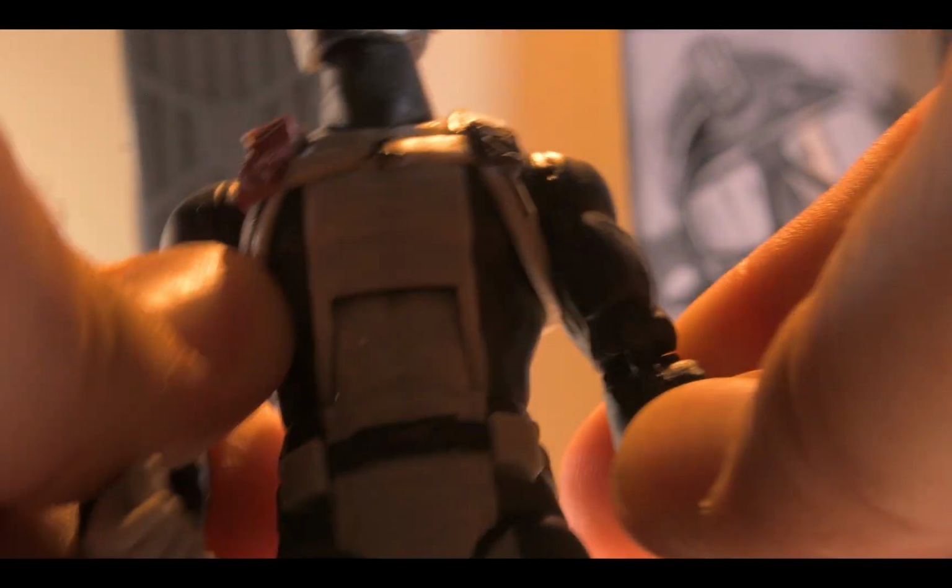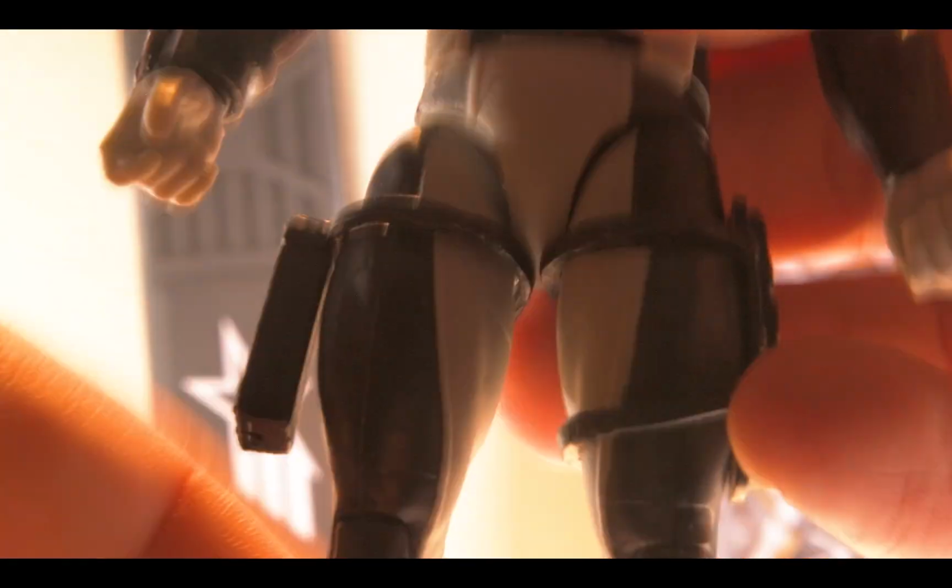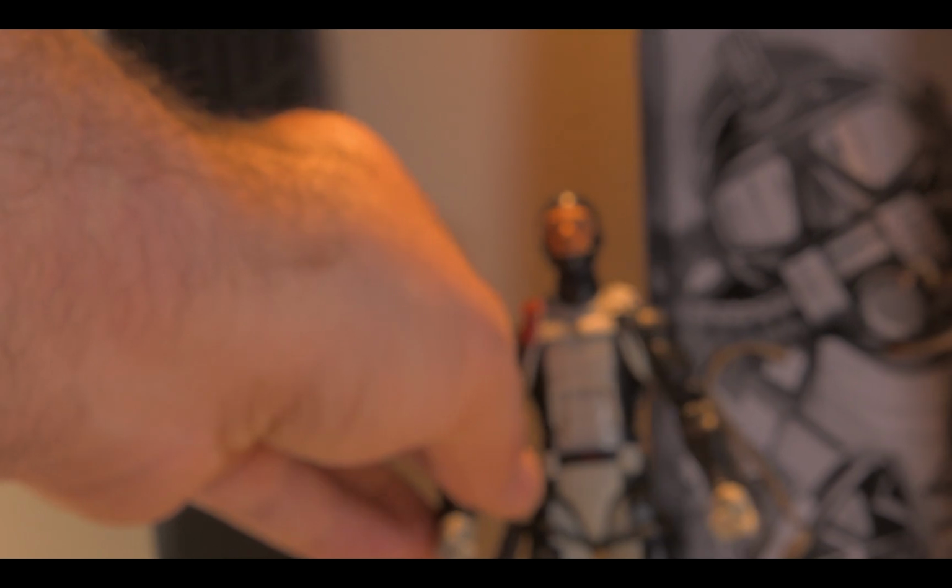All right. Now his accessories, on the other hand, is a whole bunch of stuff, a huge array of stuff. That's why I'm amazed he's not more of a deluxe figure. You know what I mean?